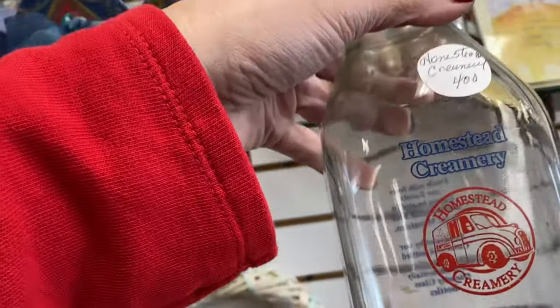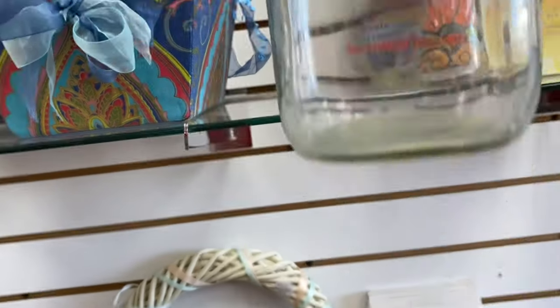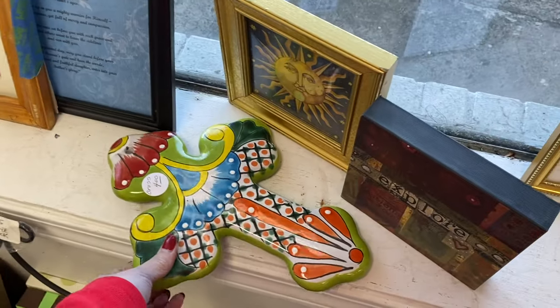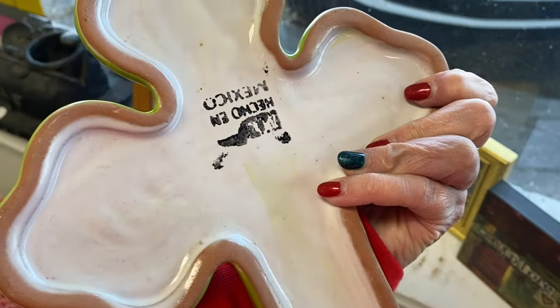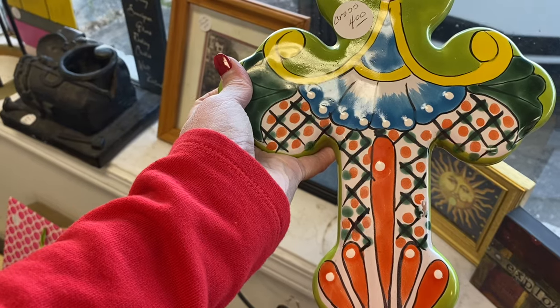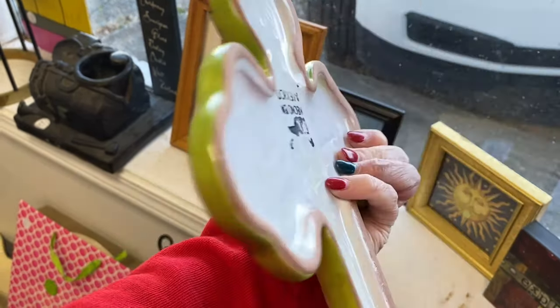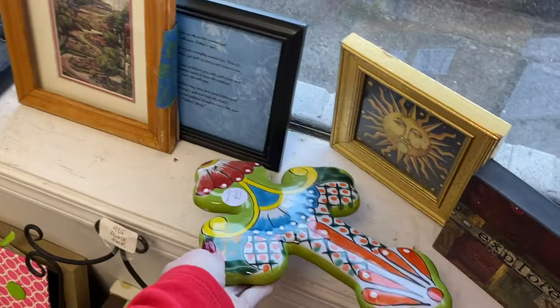And I am so bummed, y'all. I should have picked up this little milk jug. It was only $4 with the red and the blue print on it. Oh, that would have been so cute. And this cross would have been perfect for my cross wall at home. But I don't know. I just left it behind.